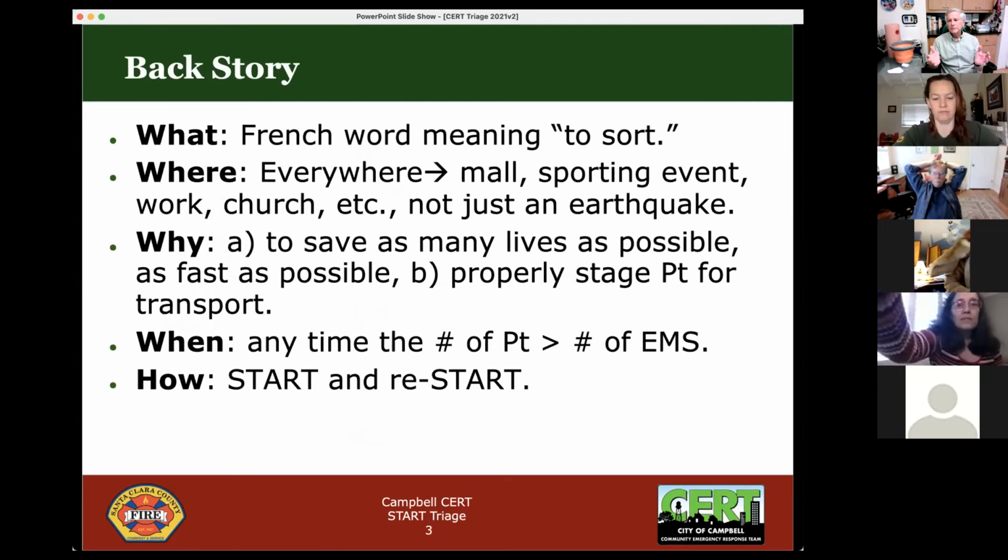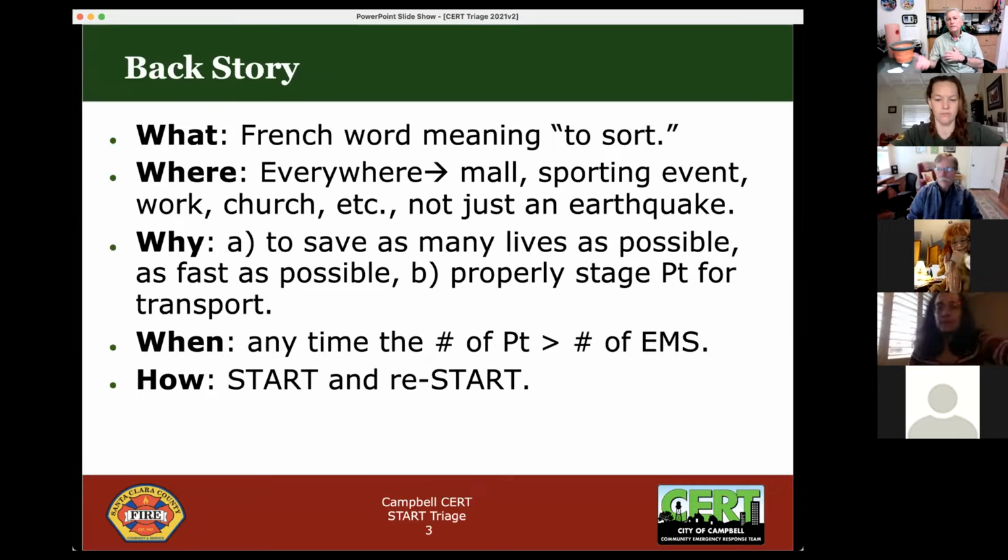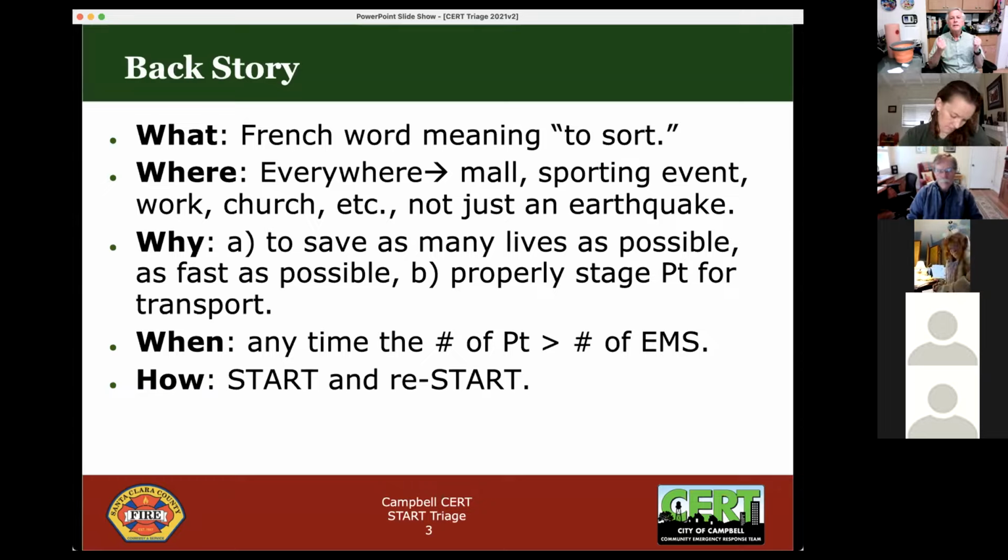All right, so triage, it's a French word meaning to sort, and triage is a skill that we can use virtually anywhere. It can be in the mall, at a sporting event. Basically, triage is used anytime the number of patients exceeds the number of providers, and that means you have to make a choice. When you come in, you have to decide who you are going to treat first and how you're going to treat them. And the purpose is to save as many lives as possible and to go as fast as possible and to stage patients so that they are in nice, neat piles ready for transport.